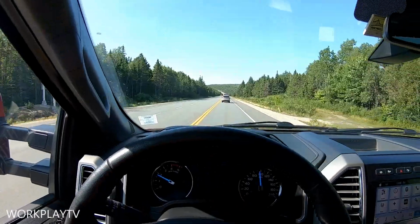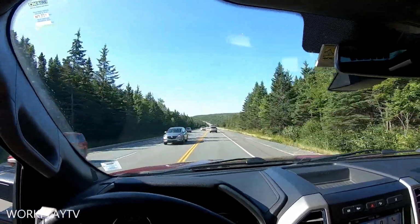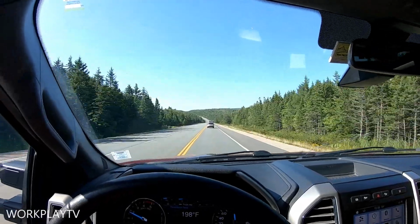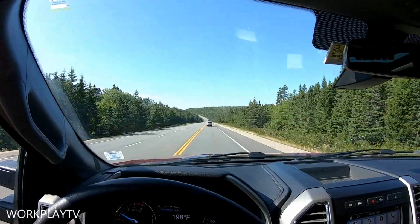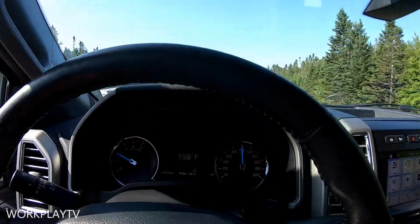So we're going down the hill. We actually have to slow down our cruise control a little bit because we have someone in front of us hauling a camper that is not helping us out. That's for sure. They're not going very fast. But now they're going downhill, so they are. So we'll get back up to 64 miles per hour.